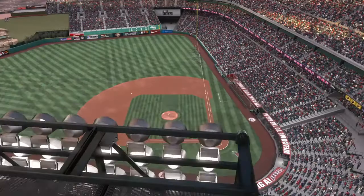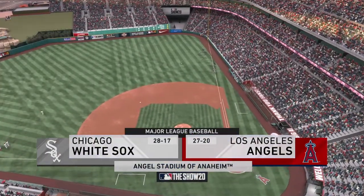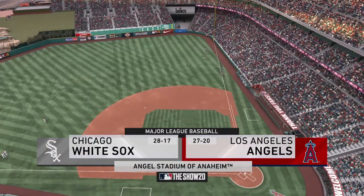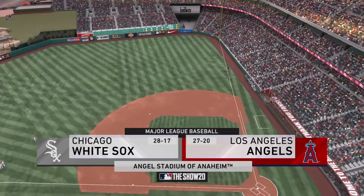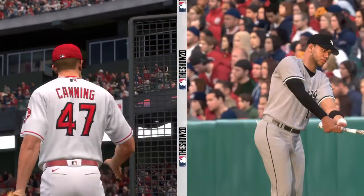We are under the lights as the show gets you ready for another edition of Major League Baseball. Ought to be a good one here between the Chicago White Sox and the Los Angeles Angels of Anaheim. It's Angels baseball next on the show.